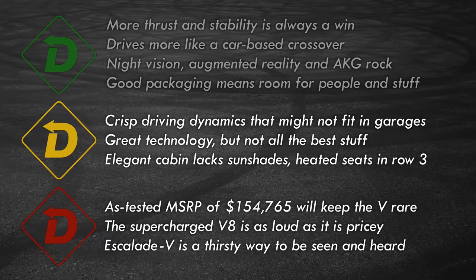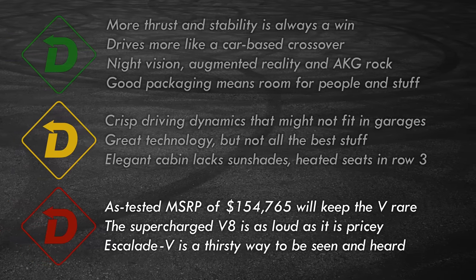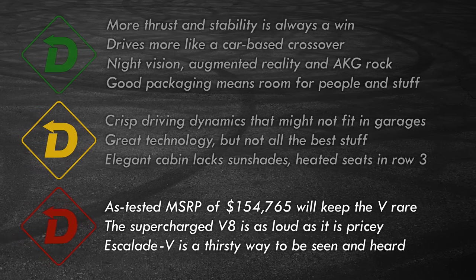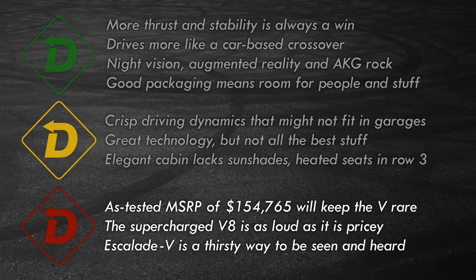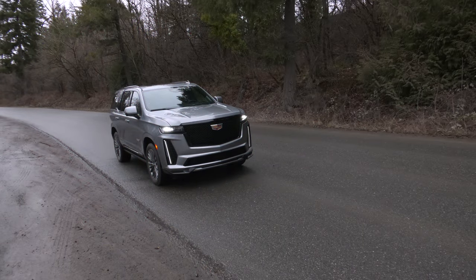Red light. You really have to want the V. It's expensive. I felt bad for my neighbors every time I ignited the supercharged V8. That sound can't be legal. This has a serious drinking problem. Real world, I saw around 11 mpg on premium fuel. It's not like Cadillac is pumping the V out like Silverados.